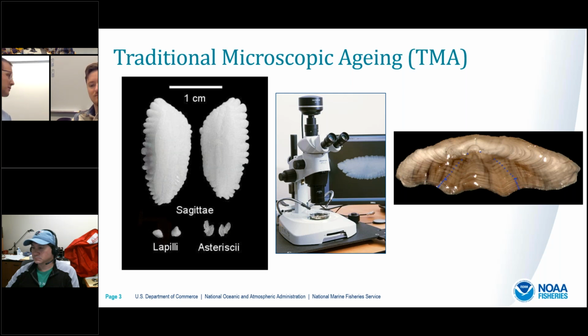Now, this is, again, quite time and labor intensive. For walleye pollock, an individual production ager can age anywhere between 30 and 50 samples in a day, and we process about 30,000 samples in a year. So to get from 30 to 50 a day to 30,000 in a year, you need a pretty large staff working a lot of work hours to produce those data. And obviously that is very expensive.